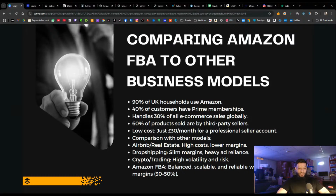A couple of others over here. We've got Airbnb, obviously high costs, low margins. We've got drop shipping, where you can spend thousands of pounds on ads without even making a sale. The brilliant thing about reselling products on Amazon FBA is that you don't really need to run any ads, because we're selling on existing listings on the platform. We already know how much an item sells per month, how many sellers are on the listing, and what the price history is, and we'll show you this as well.